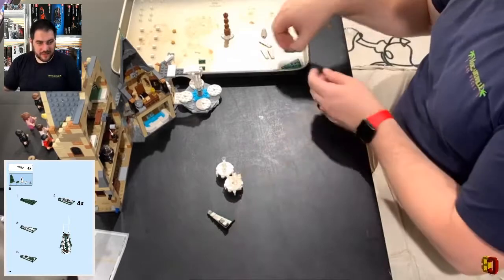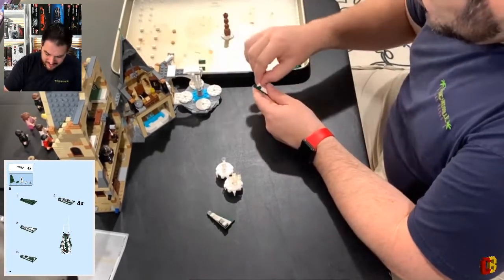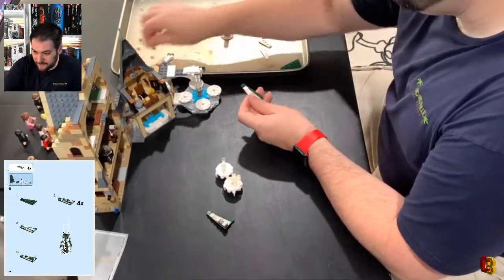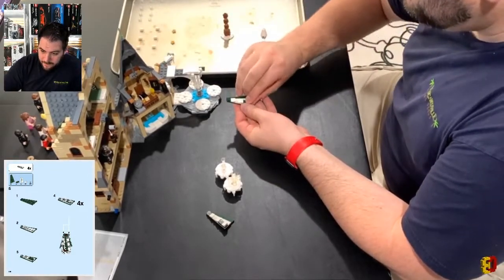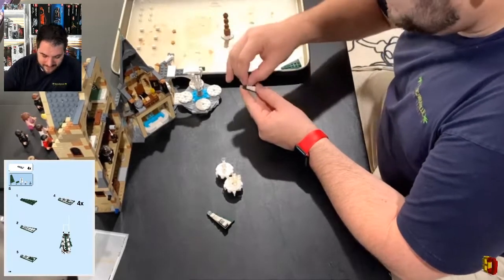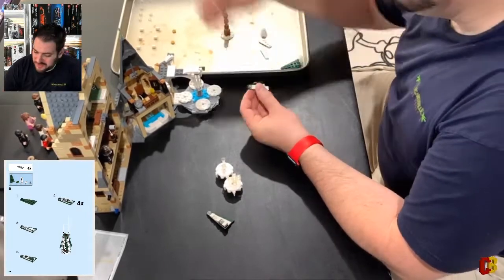Trying to convince you to buy Lego sets, that's a very wholesome peer pressure. Good point. Quality control certainly would appreciate that, yes.